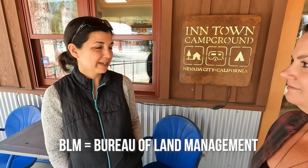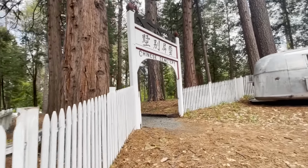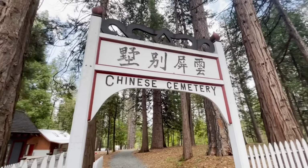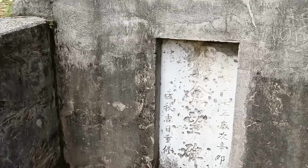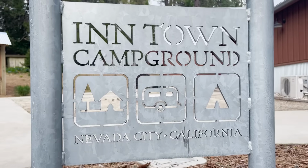What was it before you were here? Previously, it was BLM land, so it was public lands, which is really unique to have within city limits. And now there's a Chinese cemetery here? What's that about? So Nevada City was one of the definite happening places during the gold rush era. During that time, the cemeteries were segregated, and this was the home to the Chinese cemetery during the gold rush era. Chinese culture is to exhume and send the bones back to China. So our cemetery doesn't actually have any bodies in it.